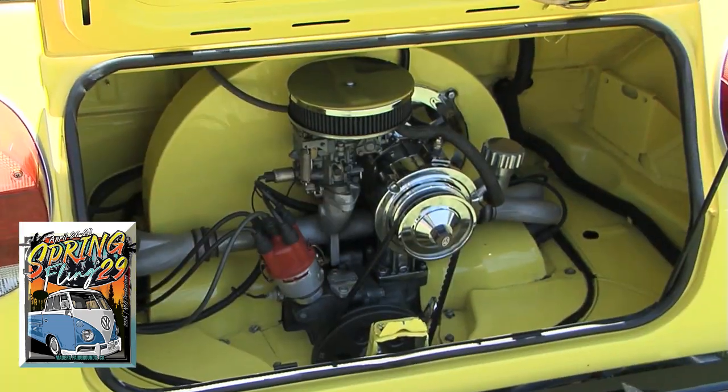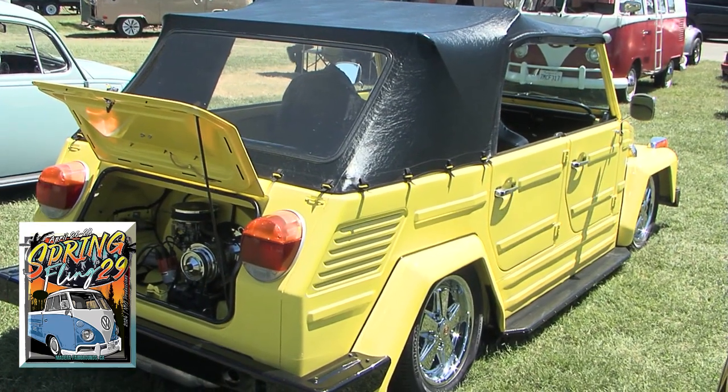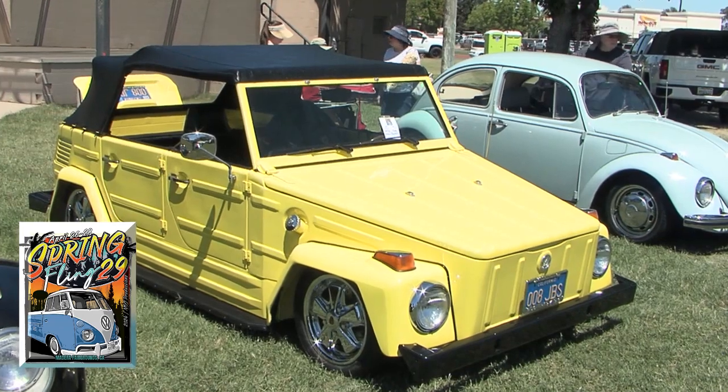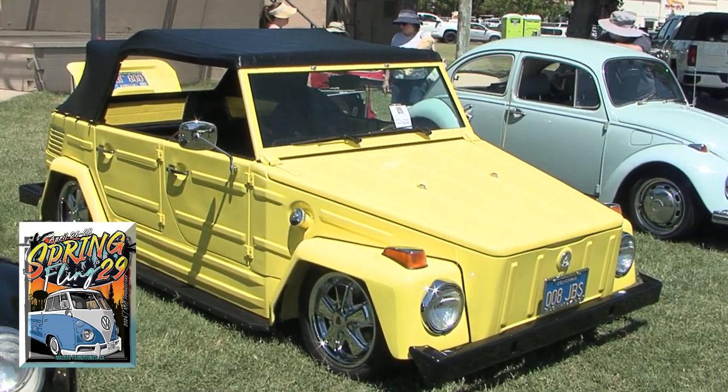So have you owned a VW in the past? Yes, I have many VWs. Well, tell me about this one. What do you like about it? That it's unique. You don't see a whole lot of them compared to all of the other Volkswagens that people drive. I like that it's low. I wasn't a huge fan of the yellow when we first painted it, but it's definitely grown on me.